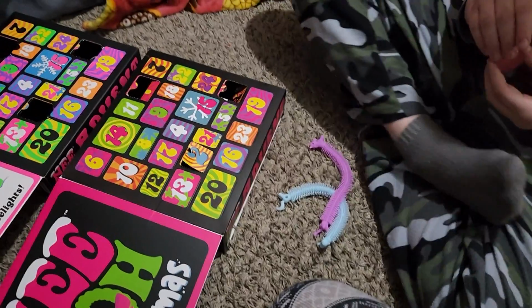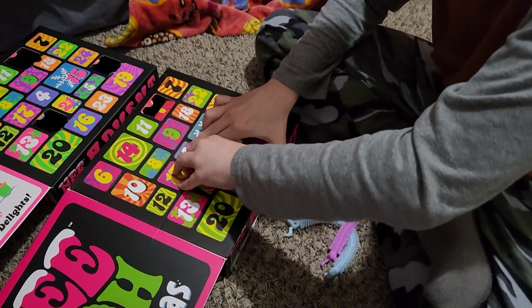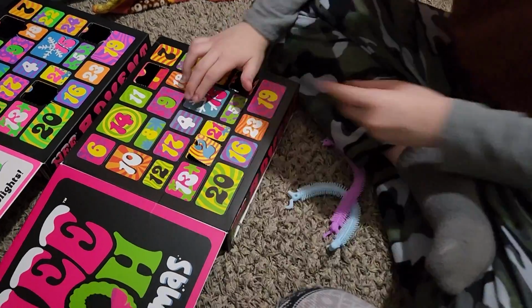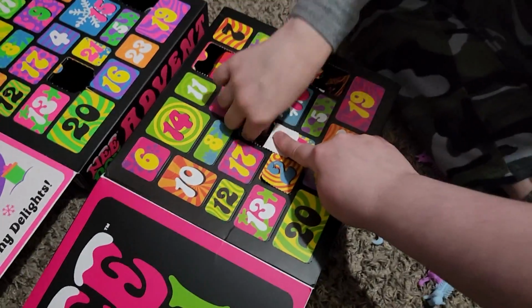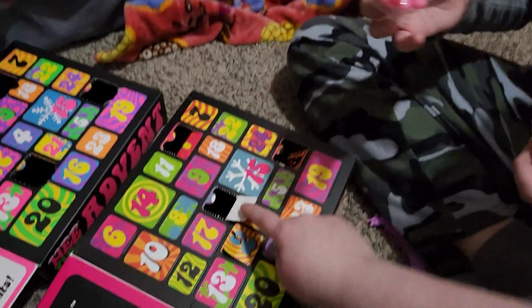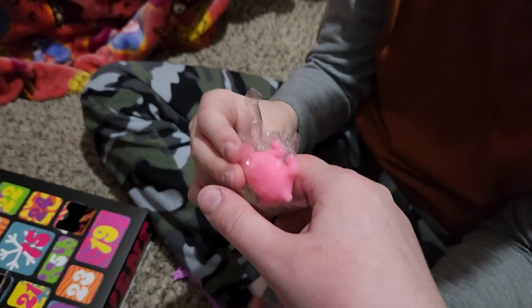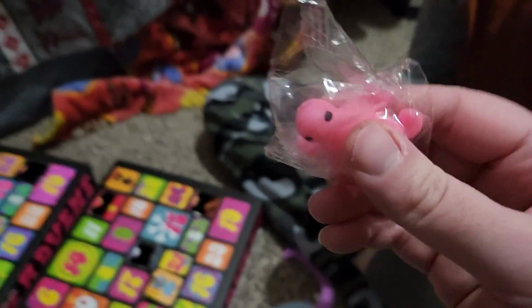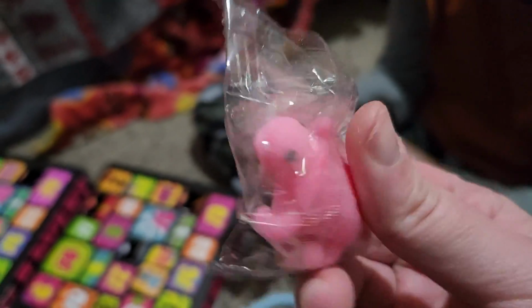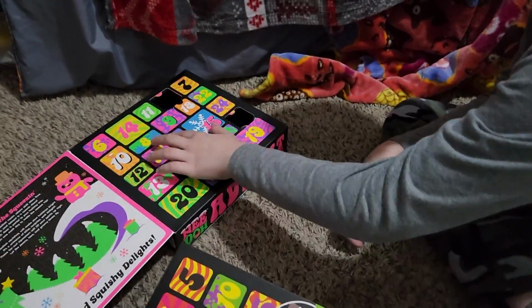Alright, so where's number 4? I think right there. Let's hope. What's in there? Swirly turtle. You're getting good at opening things. See, it's just like one of those little 50-cent mochi toys. Okay, so you can go to your real one and open number 4.